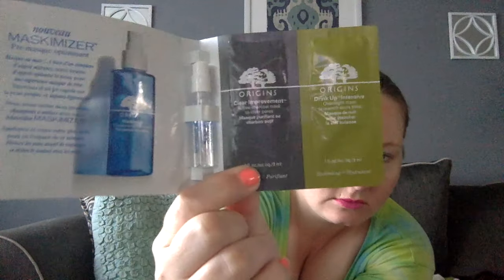This I thought was interesting. I think it's like three different things. One here, one here, one here. So I'm not sure. I don't think there's anything in this first one. It is by Origins, and it is a Maskimizer and Drink Up and Clear Improvement masks. So whatever that means. I don't really know what a Maskimizer is. This is the Clear Improvement one right here. And then the Drink Up one is right next to it in the green. So this one has to be the Maskimizer. Oh, it says it's an innovative priming mist that optimizes skin's condition while the charcoal mask cleans and the overnight mask deeply moisturizes.